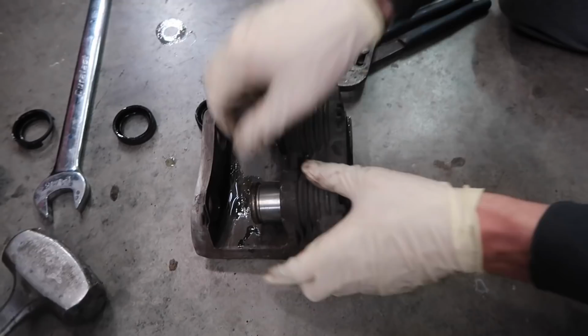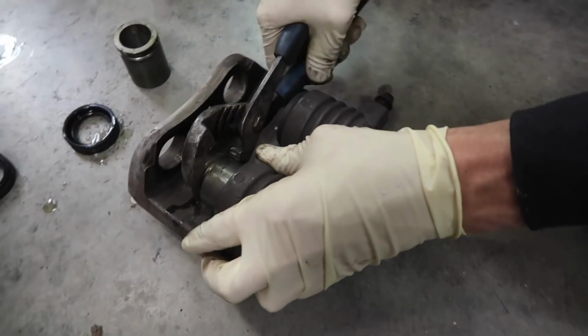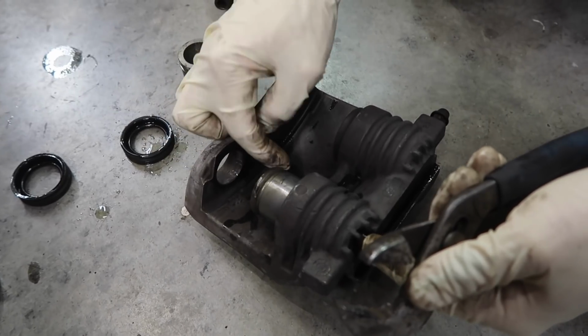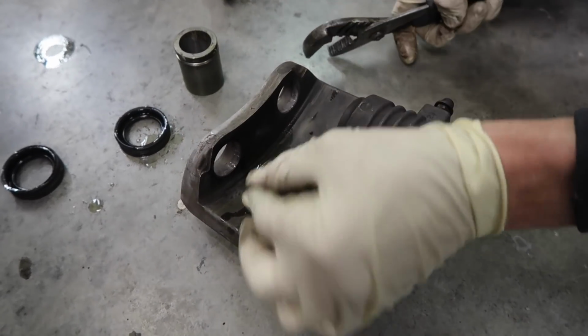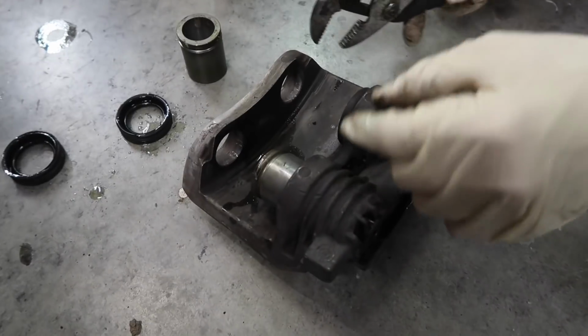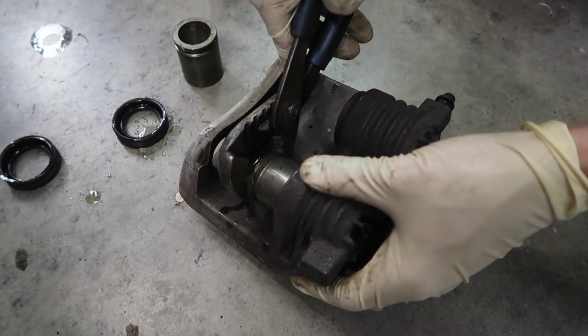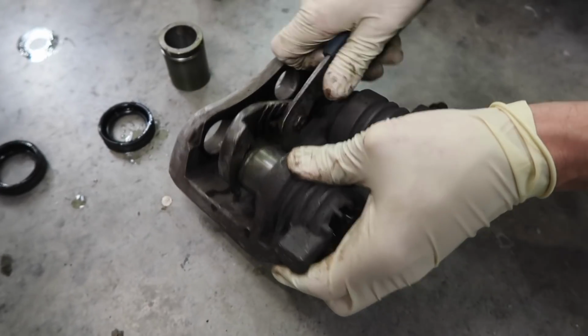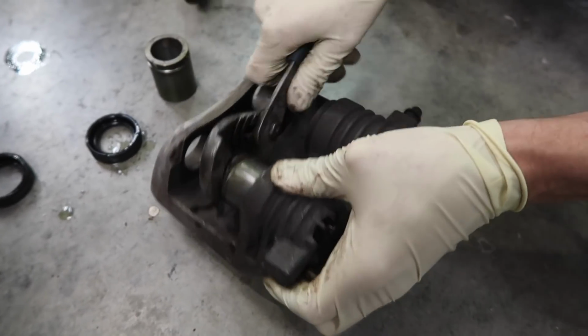When you're pulling them out with the pliers, only pull on this lip right here. If you do it in here, this is what actually seals against the rubber boot inside. And you will definitely leak brake fluid everywhere, and you'll have to get a new piston.